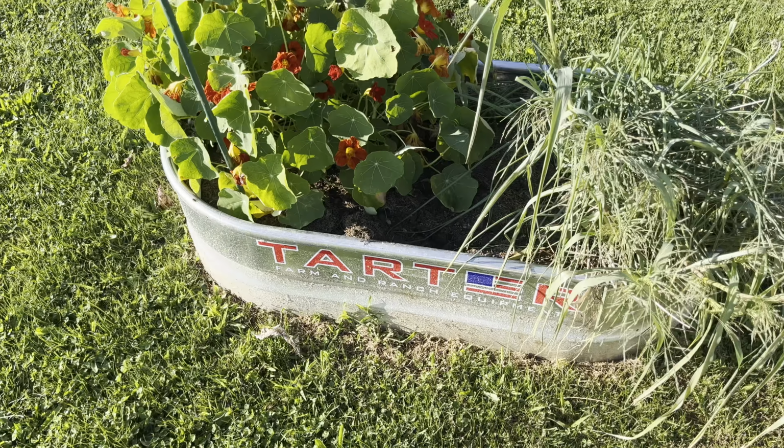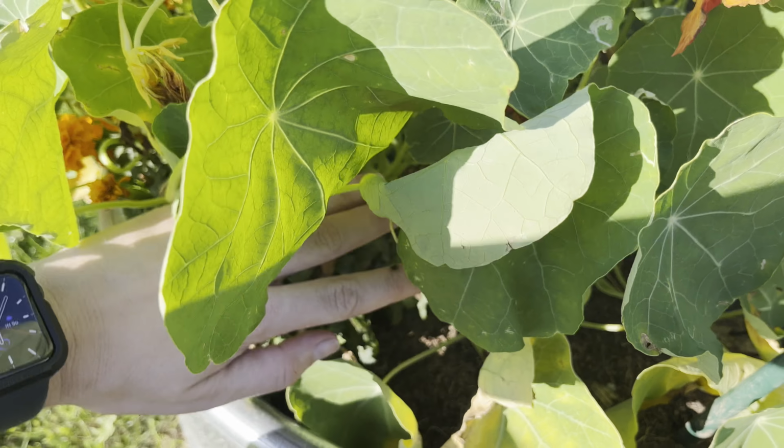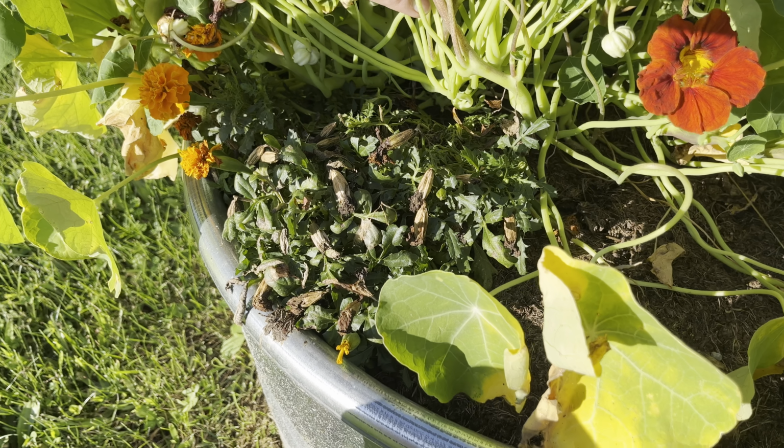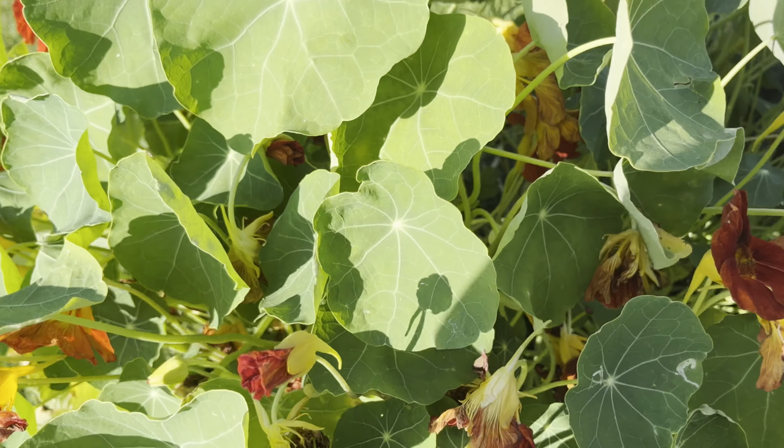I tore out the giant radishes that were taking over the world, and now this nasturtium is taking over the world, and there is still, ooh, look at all the seeds. I should harvest all the nasturtium seeds for capers and pickle them. This marigold looks spent, to say the least. I'll save these seeds because this one did amazing this year. Okay.